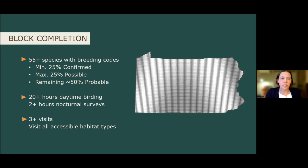So we're also looking at least 20 hours of daytime birding and at least 2 hours of nocturnal surveys. I know nocturnal surveys can be maybe a little bit scary for some people. Maybe you haven't done it before and don't know exactly how to start. So we'll offer tips on doing that. And I'm hoping personally to buddy up with people that live around me so we can go do some nocturnal surveys together. Because I don't especially like being out there in the dark myself.